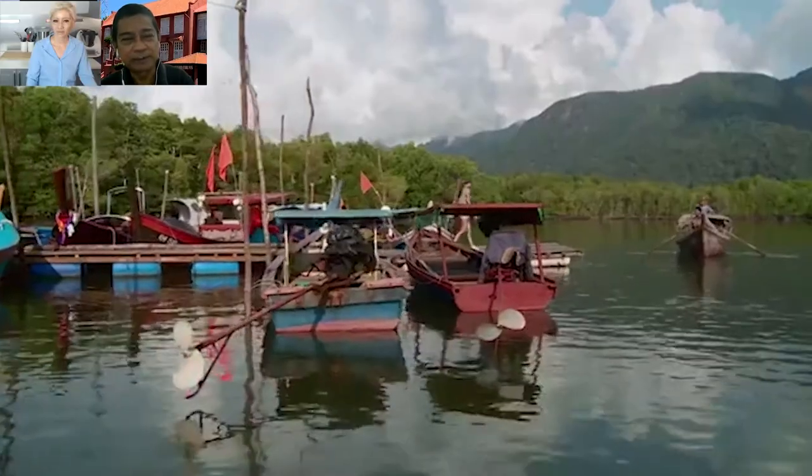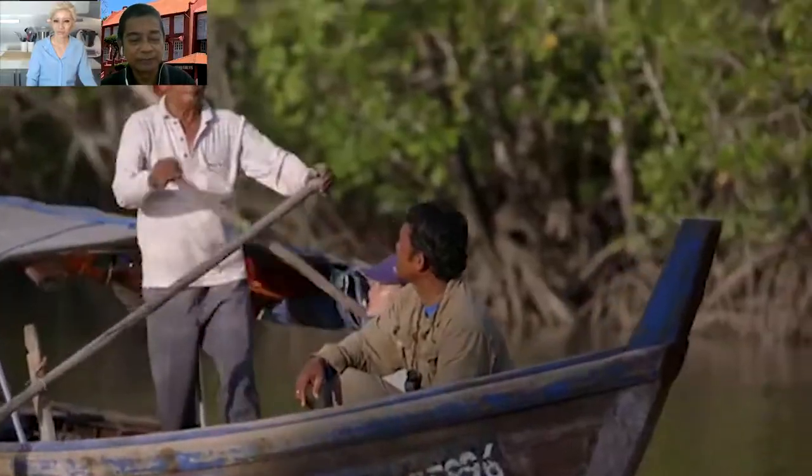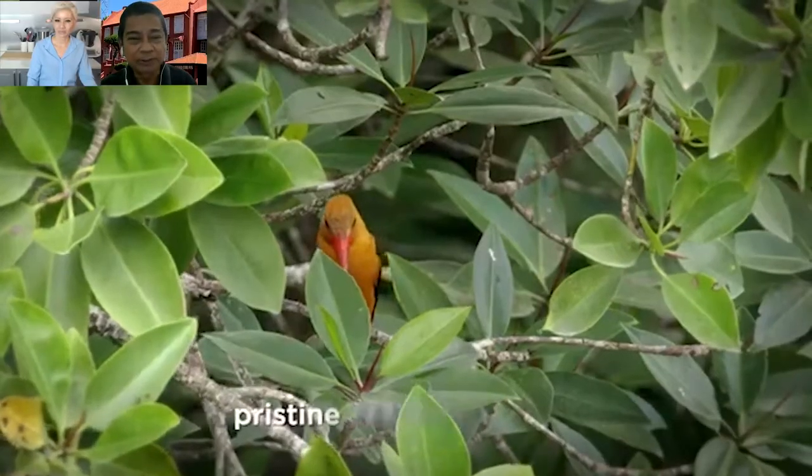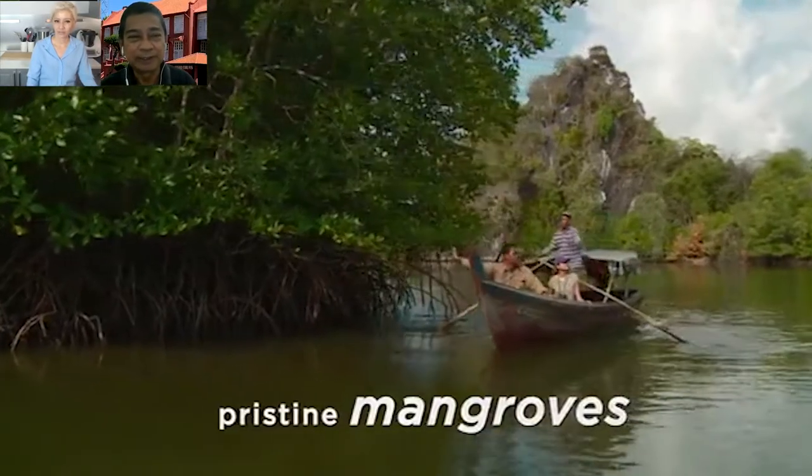And then the nature attraction of Langkawi is the Mangrove River Cruise. It's a boat cruise through the Langkawi Geopark Forest Reserve. It's fantastic there, right? These are the things we can do in Kedah.